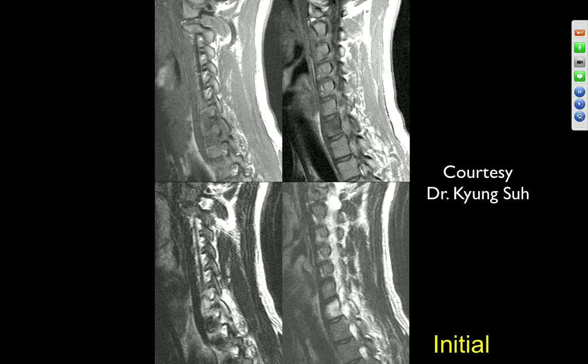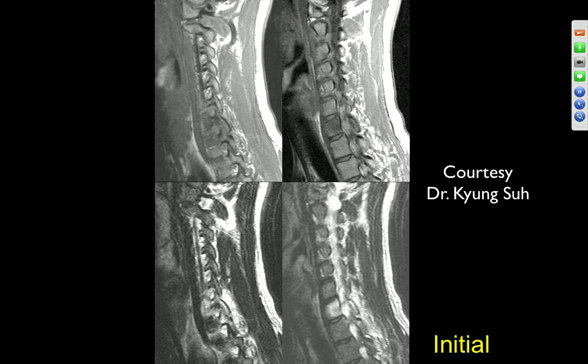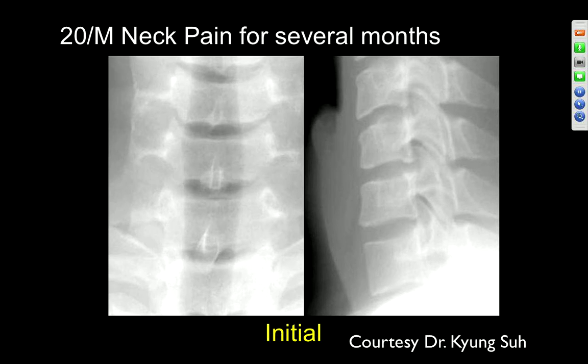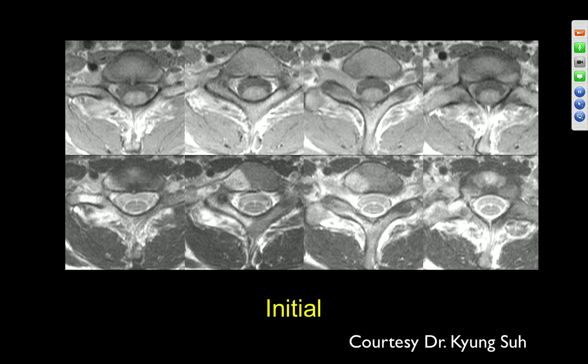Okay. So one of the vertebral bodies has low T1 and high T2 signal. It extends to the posterior elements, I thought. I don't really see it still. The arrow's pointing to it. Okay. So, yeah, there it is, involving the right side of the vertebral body.